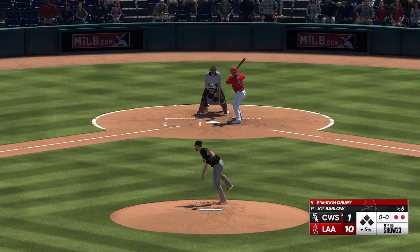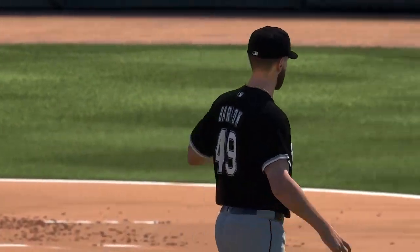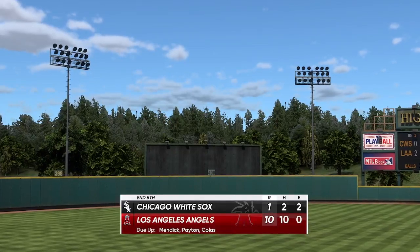Right-handed reliever. Got him looking. That's the third out. Three runs on three hits, no errors, and a runner left. We're through five. It's the Angels 10 and the White Sox 1.